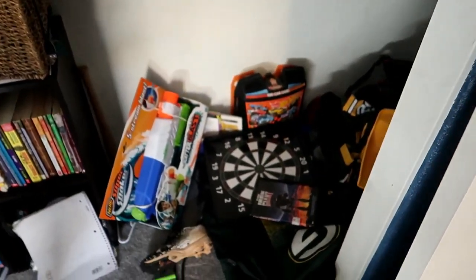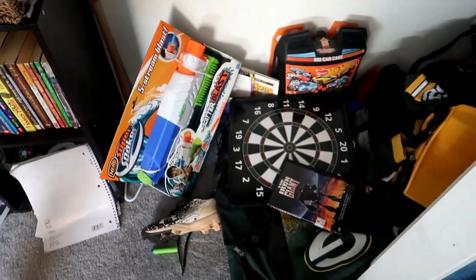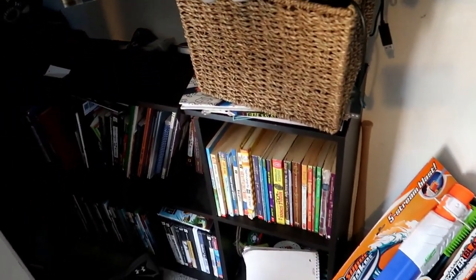It could be worse. I feel like this closet has been worse. It hasn't. Yes, it has. I have seen books. Look at your books. They look pretty darn good. They don't look horrible.